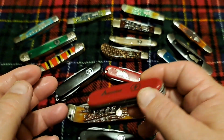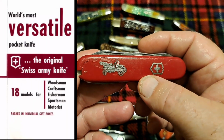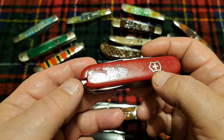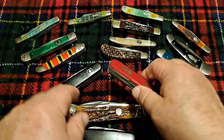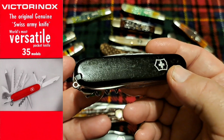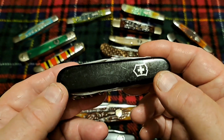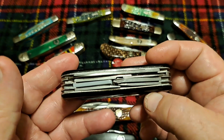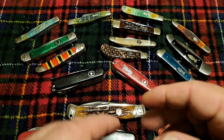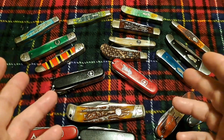But by 1960, there were 18 different models offered in the catalogs. That's more than double the number from the previous decade. And by 1970, 35 of these models were offered. I'll tell you, by that time, Victorinox had figured out that their knives were collectible, and they were adding models just to make them collectible. That was also around 1970, when the knife collecting hobby was expanding in America, and all that demand for collectible knives came around.